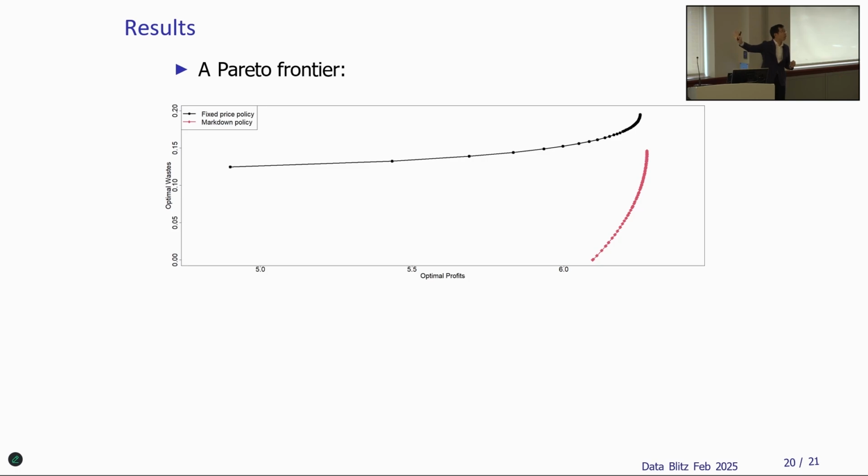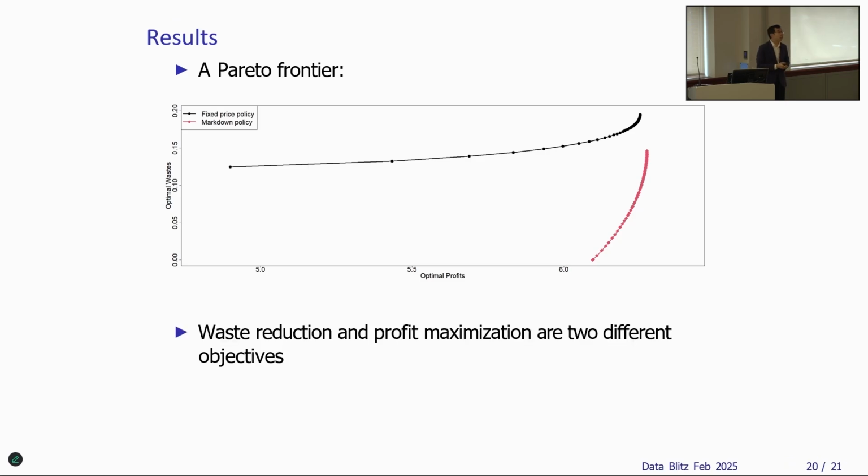So I'm plotting here the Pareto frontier of these 2 different types of pricing policies. Here we make 2 decisions. One decision is how much do we care about profit? And the other decision is how much do we care about food waste? As we can see, the more we care about profit, the more we move towards the right-hand side of the picture, and as a result we incur a higher amount of food waste. So we're moving towards the upper side of the picture.